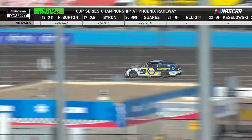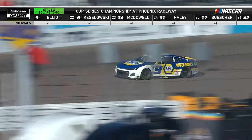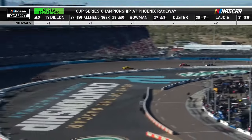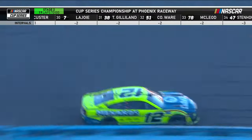Worth noting here as stage two comes to a close, Chase Elliott is the only championship four driver that has come down pit road to get more fuel. He's made his way back up though when it comes to lapped traffic. He's in the free pass position, so the next time the caution does come out, he'll be back on the lead lap.